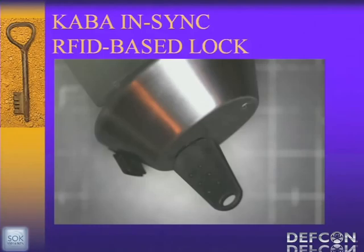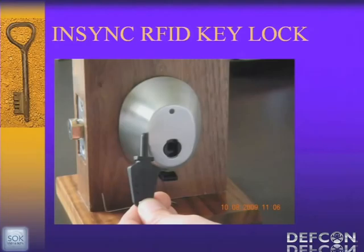So, Toby, why don't you talk about this lock briefly, the Kaba InSync? Well, the Kaba InSync, the one that you're seeing there, is an RFID key. It's like a plastic key. This is a deadbolt type. You can see the bolt a little bit extended. It's not too complicated. You have an RFID tag in the key. The lock reads that tag. If it's programmed into the lock, it will open. There's also on the bottom a USB port where you can program that lock.